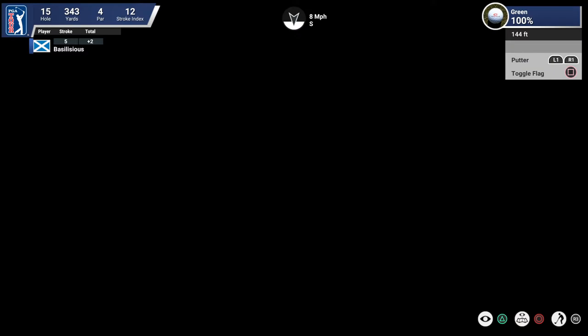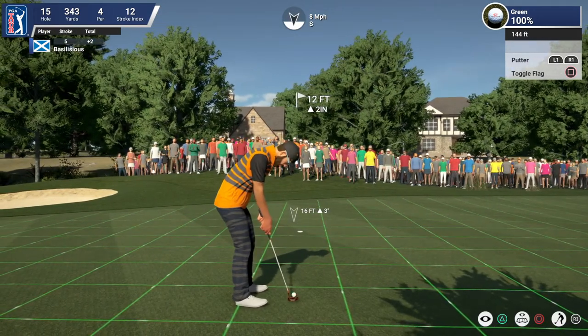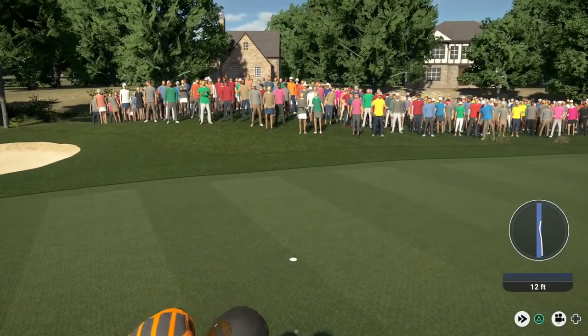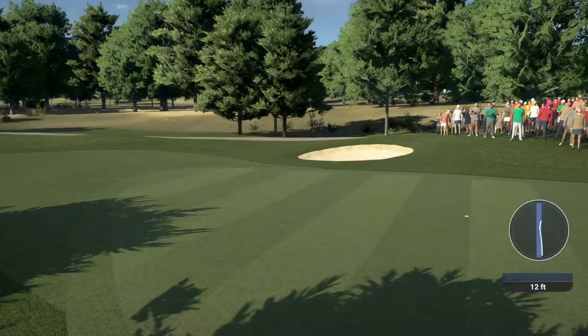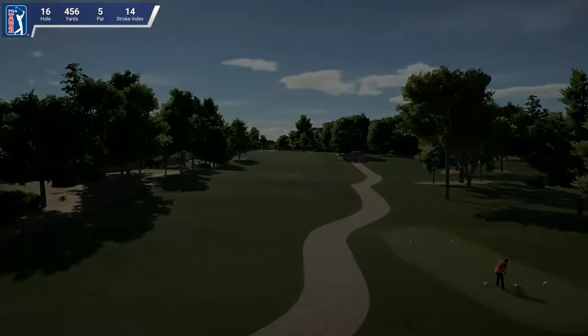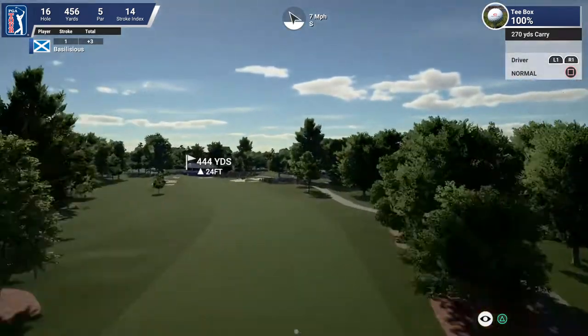Setting up about 12 feet away. And that one will drop for bogey. And currently sitting at +3 for the day after that hole. And now setting up on the 16th tee.